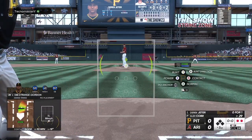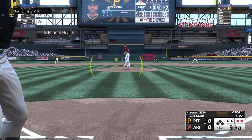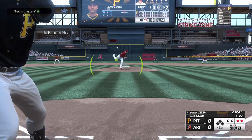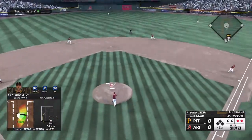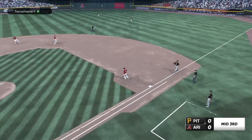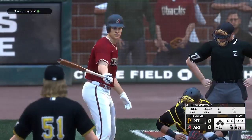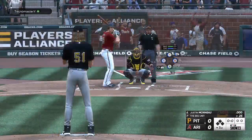Derek Jeter. His first at bat was a strikeout. This one chopped up the middle. Gathers and throws to first. And the Pirates set for the bottom of the third. And now the first baseman, Justin Mordone.